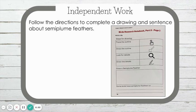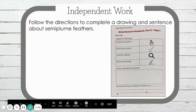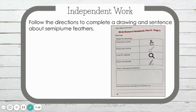I'll read the directions one more time before saying goodbye. Follow the directions to complete a drawing and sentence about semiplume feathers. If you've forgotten what that feather looks like, just rewind our video and find a picture of that feather. And if you're not sure about the definition to help you finish the sentence, rewind the video and try to find that definition.